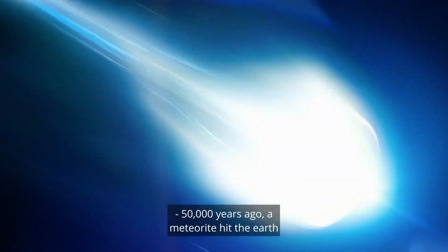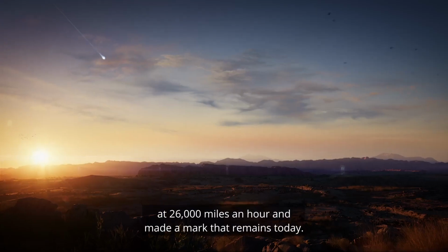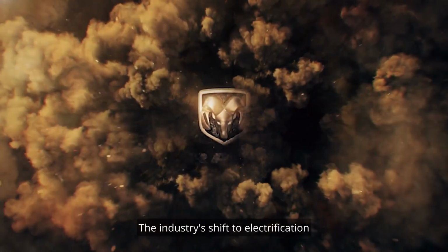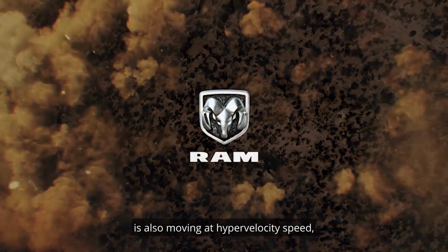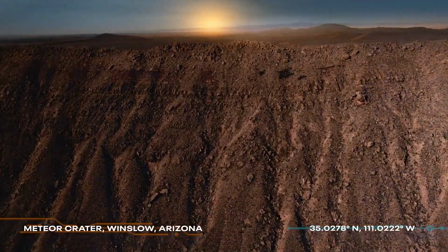50,000 years ago, a meteorite hit the Earth at 26,000 miles an hour and made a mark that remains today. The industry's shift to electrification is also moving at hypervelocity speed, altering the course of mobility in a seismic way and forever changing the landscape of transportation.